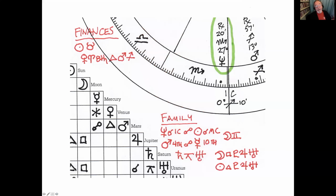Next, we have finances and family. Let's start with family, because the family is a bit of a challenge for her when she was growing up. Neptune's conjunct her nadir, and it's opposite the sun. So Neptune's on the nadir, the 4th house cusp. That's mom. It's blurry. It's confusing. Dad is probably a little more relatable to her, but not necessarily a tight connection.